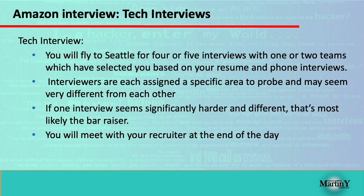Each interviewer in Amazon is required not to see the feedback from the rest of the interviewers until the final decision is made and until all of them submit the feedback. This is done so they cannot influence each other on the opinions about you.